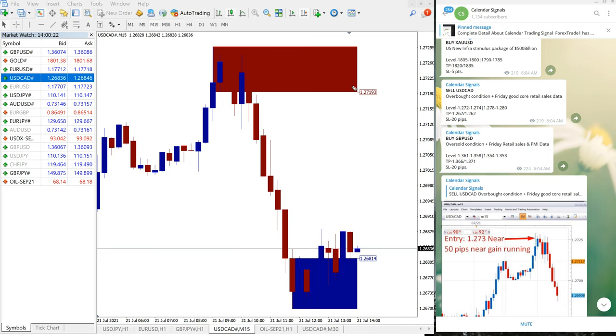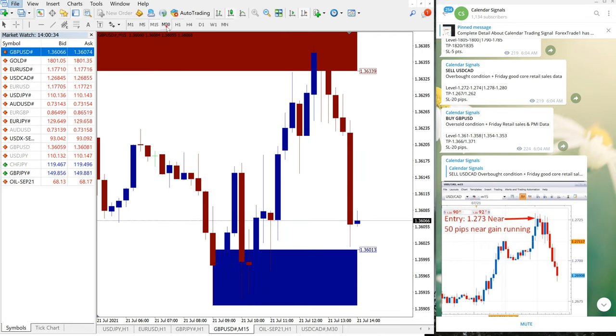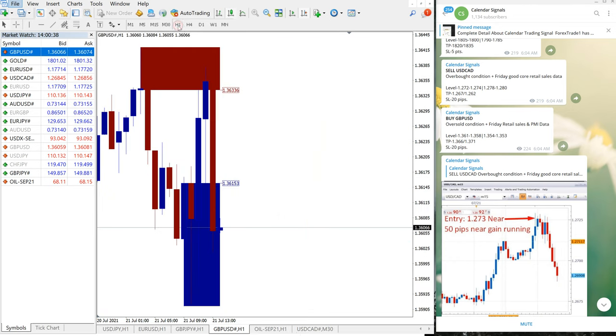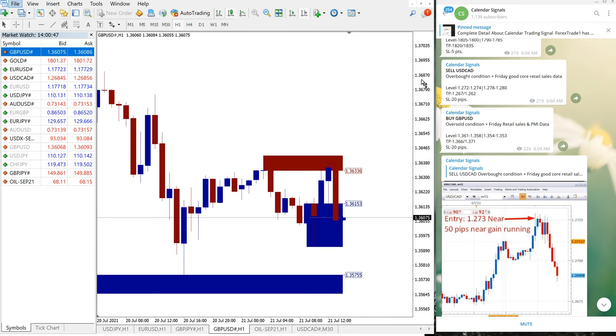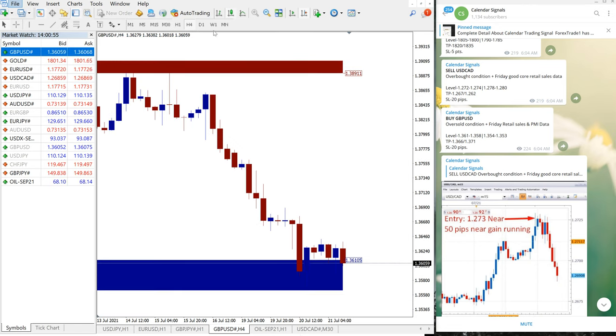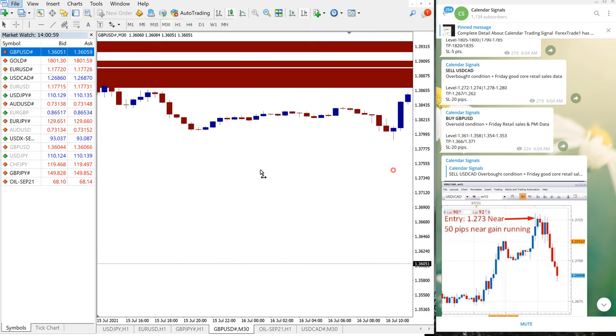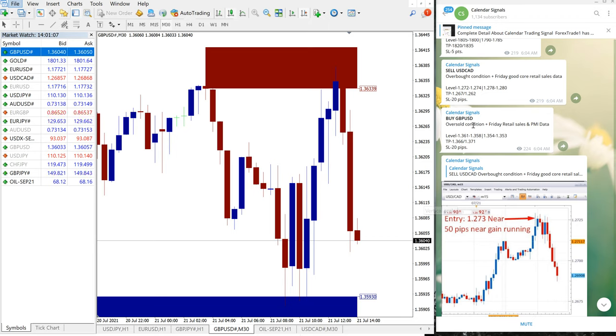Now we will see buy GBPUSD. It fell down, but not an issue. We have booked around 50 pips gain, we will see in the chart. Okay, this is the level. Here is the level we have provided, and those traders who still want to take the entry can take it with small lot size. Okay, it is running near our level after performing.